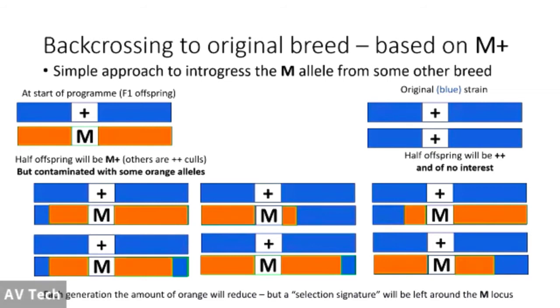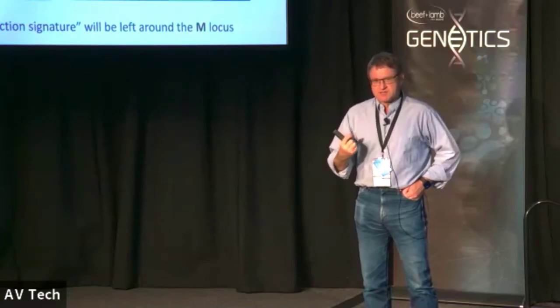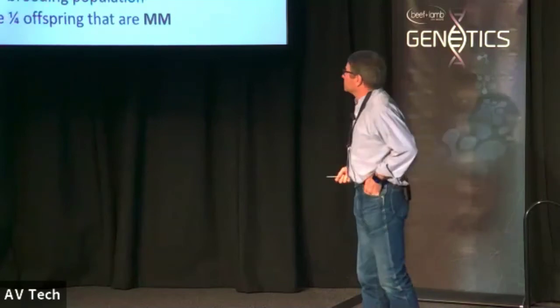But when I do this, one thing you'll notice is it's going to have orange around that M locus. So after we've done this for a long, long time, the amount of orange here will reduce, but it will still leave what we refer to as a selection signature. That's why we can look at a breed now and tell how something was introgressed into it, even though that introgression may have been thousands of years ago, because there's a selection signature.